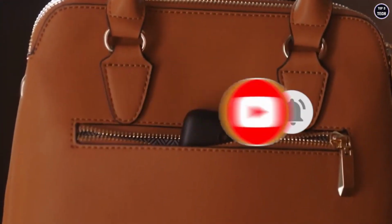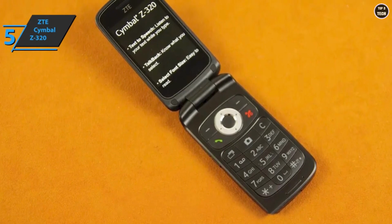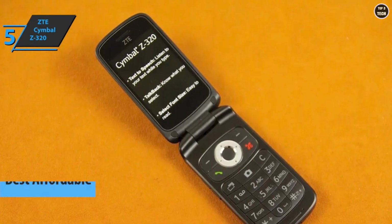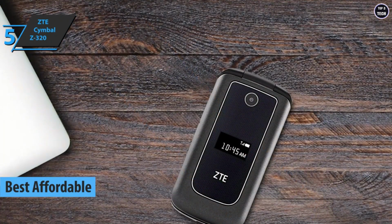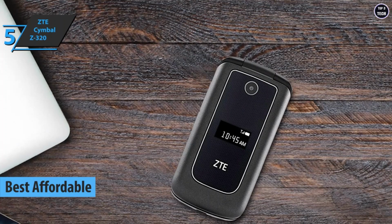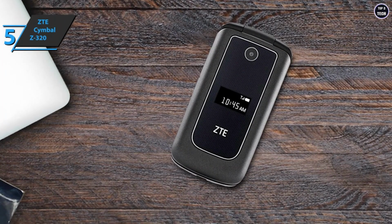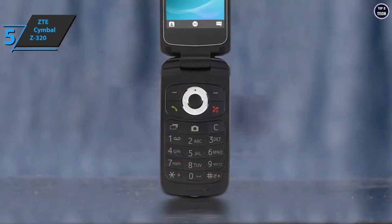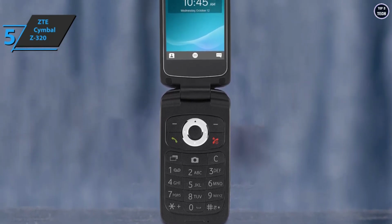Now, let's get started. If you want to save money and still get a good product, we say check out for you the ZTE Cymbal Z320, aka the best affordable flip phone available on the market in 2023. ZTE is a well-known brand in the world of phones, and its Cymbal, the Z320 model, is an unlocked 4G-enabled flip phone. If you're looking for a basic smartphone but don't need a lot of apps, the Cymbal Z320 might be perfect for you. This phone isn't full of features, but it's cheap.